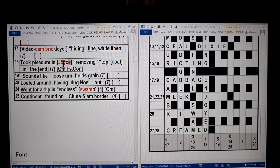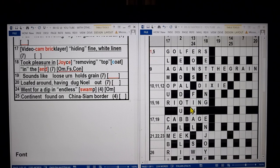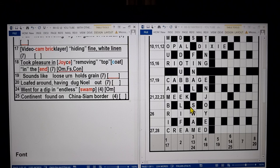Joyce, which is, so now it's joy, J-O-Y-E, removing top coat, we've done that, in the end, so it's going to be inside the end, contained in the end, so J-O-Y-E, inside end, and now it's going to go in after the N, E-N, J-O-Y-E-D, there's the enjoyed, omission, first, and container. Well, did you like that? That was a good one, wasn't it? All right, and we'll break it here and come back for the second lot later. Okay, I hope you're enjoying it.